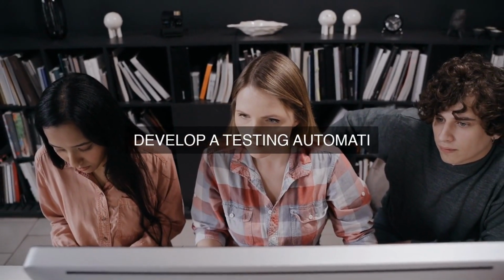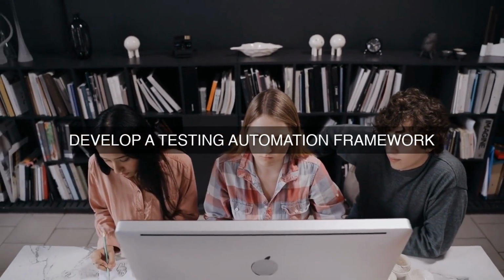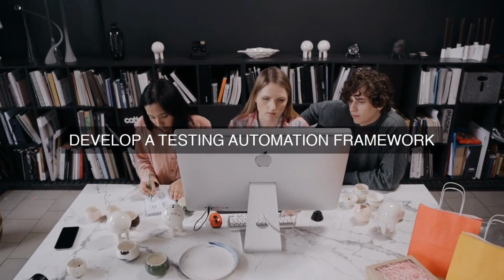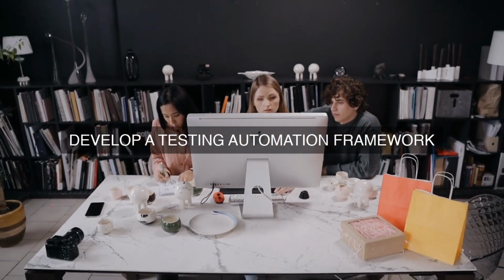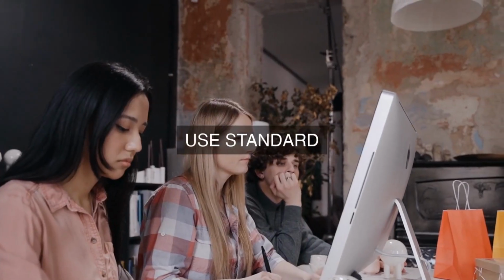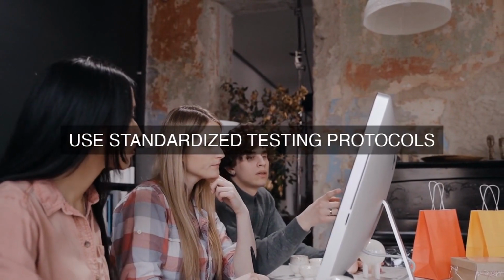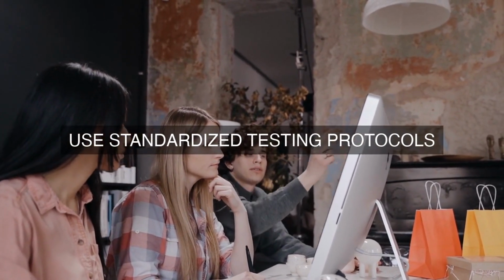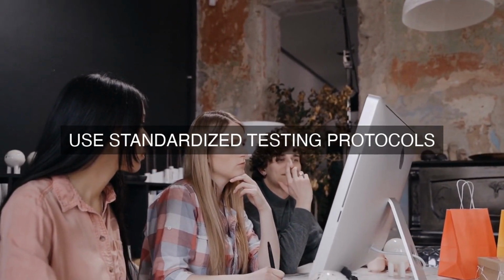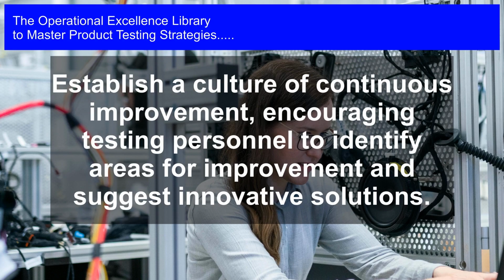Fifthly, a risk-based testing approach should be adopted. This involves identifying high-risk areas of the product and prioritizing testing efforts accordingly. By focusing on high-risk areas, organizations can ensure that critical product features and functions are thoroughly tested, and that testing resources are optimized. A risk-based testing approach can be facilitated through the use of risk assessment frameworks, such as the NIST Risk Management Framework, which provide a structured approach to identifying, assessing, and mitigating risk.